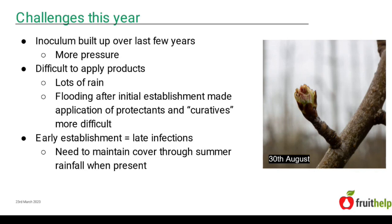And whilst we tend to think this year was a little bit late, there's the 30th of August getting quite a bit of movement in pears. A lot of guys probably weren't quite onto it, I would say, with slowdown of oil and stuff, that first spray probably snuck a little bit later as people waited for product. Pretty basic, but if you get an early establishment, the pressure goes up and everything starts to hammer on, and then you need to maintain cover through that summer period. We kept getting rain, so we had disease that just kept on rolling.